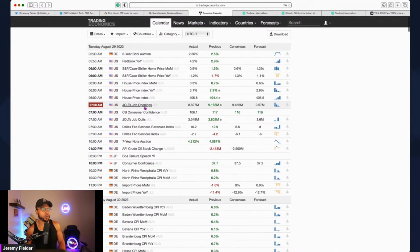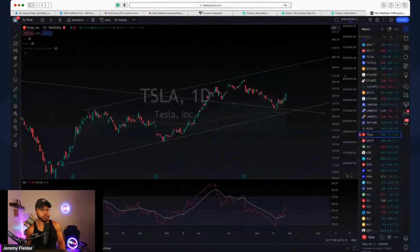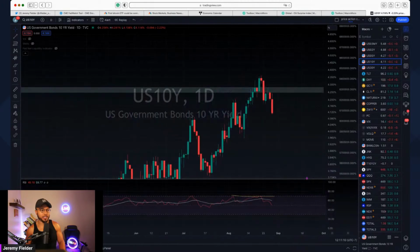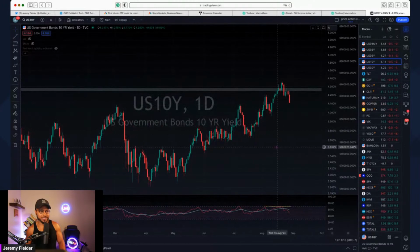It looks like we're definitely going higher, as long as interest rate risk stays where it is. And I think there's still a lot of FOMO to come in. But 10-year yields falling, that's the big story here, because the macro data is coming in line with a pause. It is coming in line with a pause. And that's what we're seeing here, right?